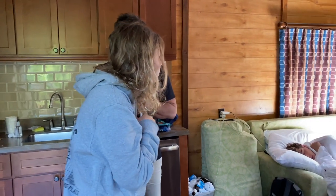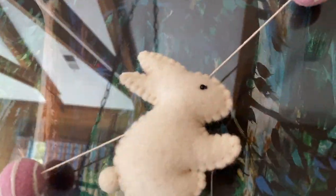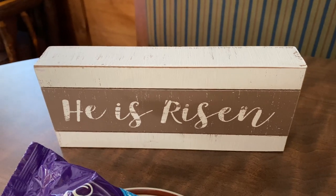No. Look, he left some Easter decorations. Look how cute, little bunnies. Oh my goodness. Oh, and the reason for the season. He is risen.